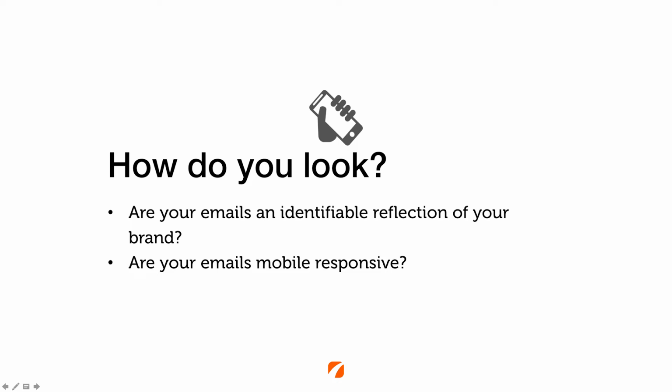Now, why is this? Because likely as many as 3 in every 4 of the people who are reading your email are doing so on their mobile devices. So this is a really simple one. If you send yourself your last email newsletter, you may have deleted it without paying attention, and open it on your own mobile device, ask yourself, does this look and feel like us? Is it recognizably coming from us and our brand? And is it easy to read without pinching, panning, and zooming? All of those things are going to be important to assess whether or not you're hitting the mark in the appearance category.